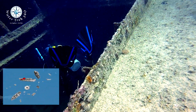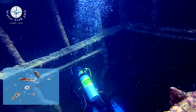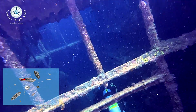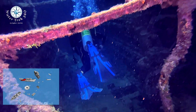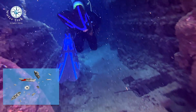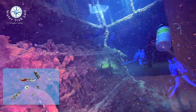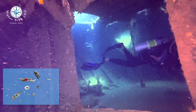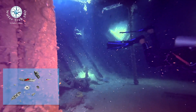This was my favorite wreck of the site by far. You can easily spend 20 minutes or so just on this wreck alone, especially if you want to go inside. If you are into larger wrecks to penetrate, check out my other videos on Barbados wrecks like the Trident and the Stavro Nikita.